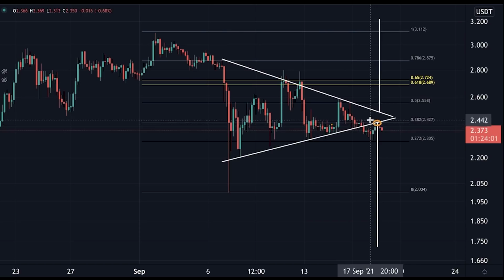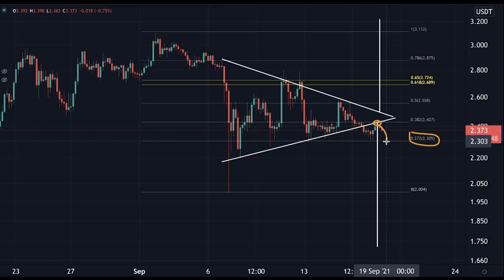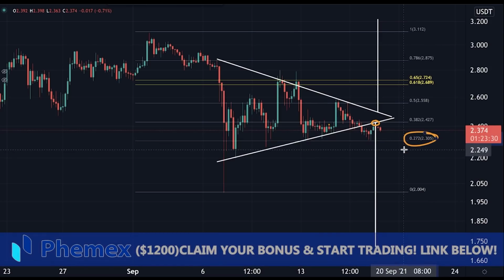So we should be prepared that we could get into much lower levels, especially when the Fibonacci extension level, the 0.272, doesn't give us any support when we come back again to test this level, as we have done already here, but there was support. So if we fall through here, then the next stop is directly $2. And I might put a short in here once that level is falling through.